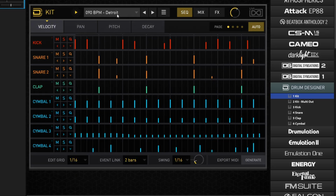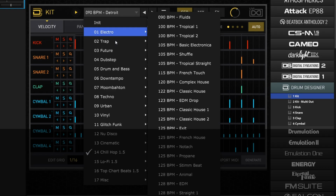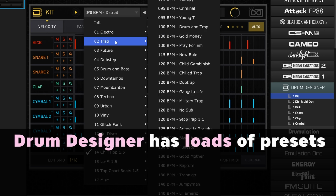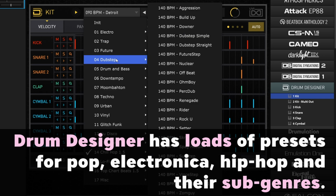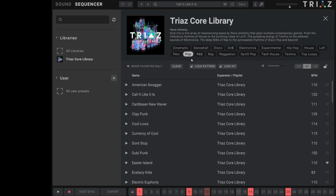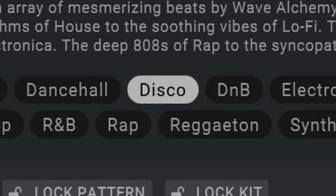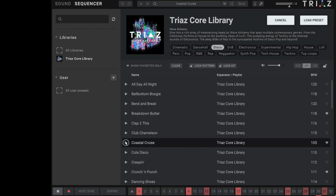For stuff like pop, electronica, and techno, I lean on Drum Designer pretty heavily. The presets are excellent, and a lot of times I only make slight adjustments even though there is a lot of power under the hood. DD also focuses a lot on several different hip-hop and house genres. Triaz has a pretty broad range of genres to choose from, and it's the only one that's got disco and bubble tea. The cinematic presets are pretty good, and with 700 total, there is a lot to choose from.